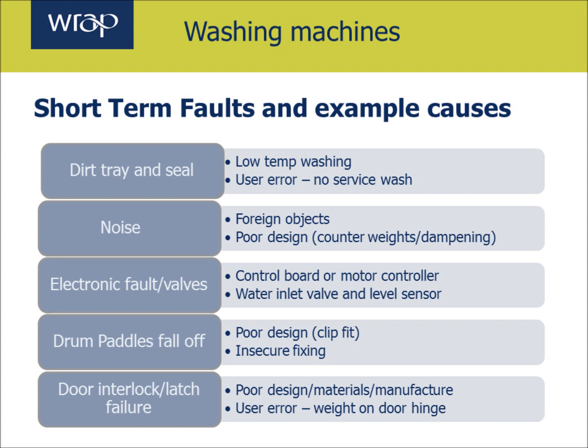We have a list of washing machine short-term faults here, which could range from a dirty tray and seal, excessive noise or unexpected noises from the machine, electronic faults or electromechanical failures such as valves, physical faults like the drum paddles physically falling off the drum itself, and other issues such as door interlock, latch failures, etc. These are all faults that have been observed in washing machines. They may not be exclusively short-term faults, but they tend to be a shorter term period of time before these actually occur.